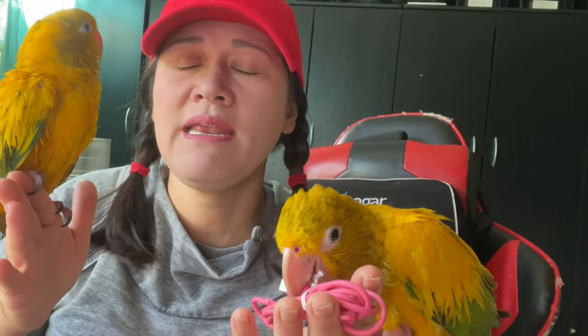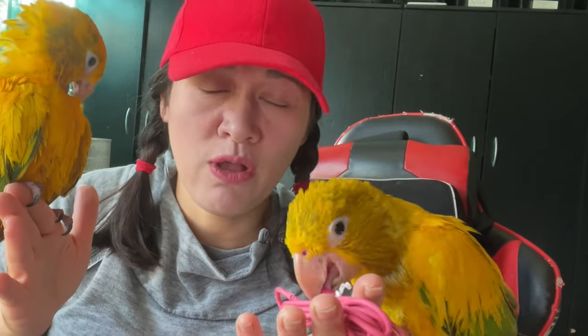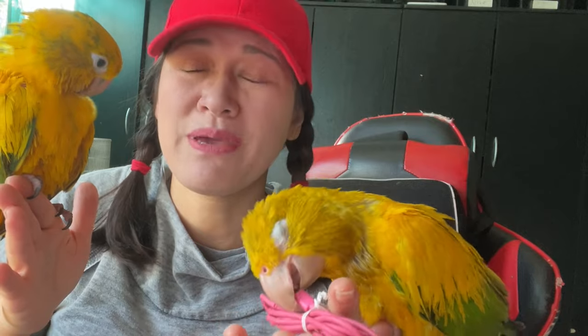My birds are flighted and they are so afraid. They hide in the corner. Plus all the blue hyacinths are really big birds.